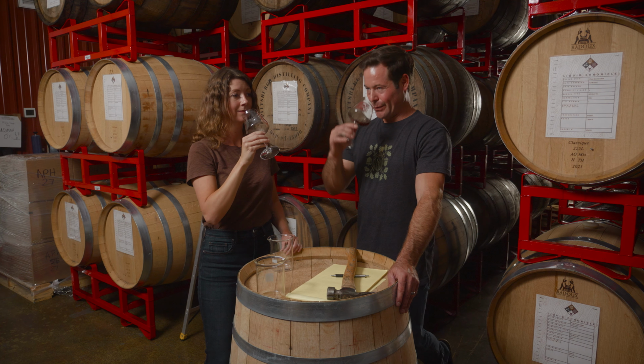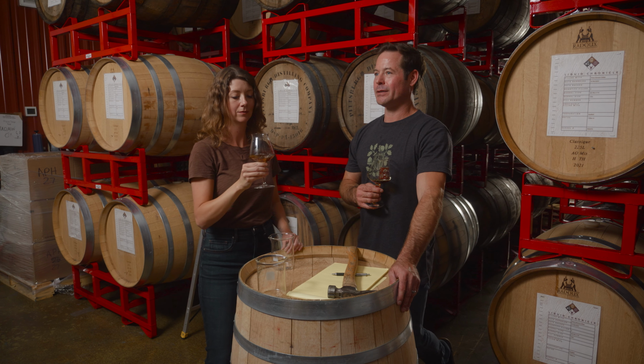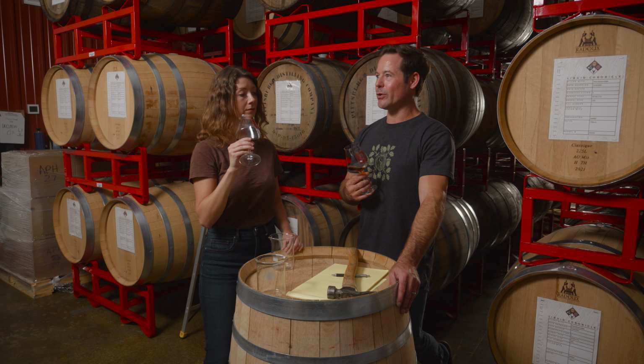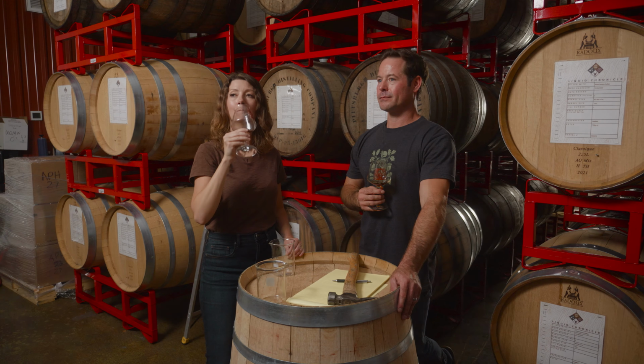I don't know if it's taking me back to homebrewing and making Belgian beers with Belgian dark candy sugar. But there's this familiar flavor, I'm sorry, aroma I'm getting. I think it's going to be in the flavor too. All right, cheers. Let's find out. That is ridiculous. It's so smooth.